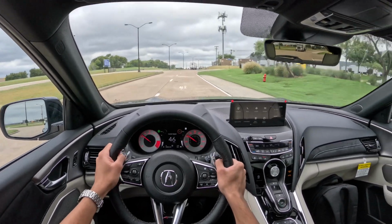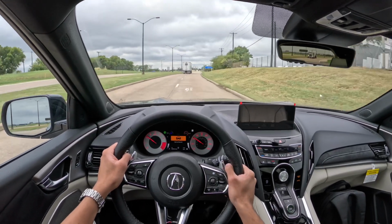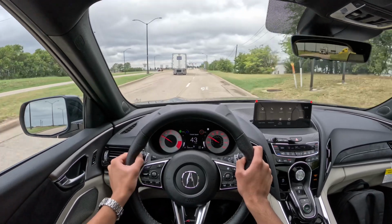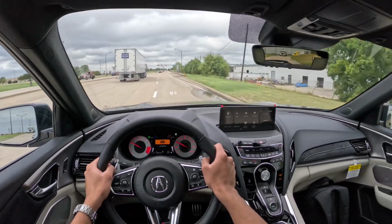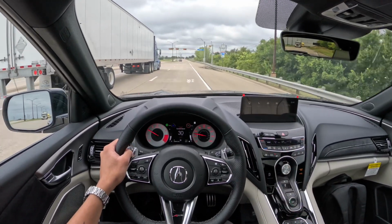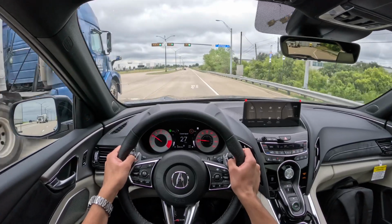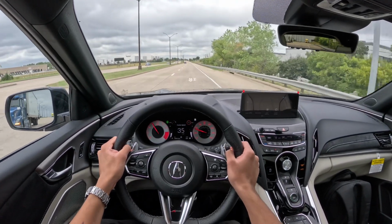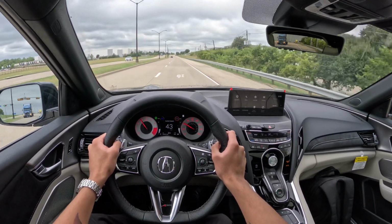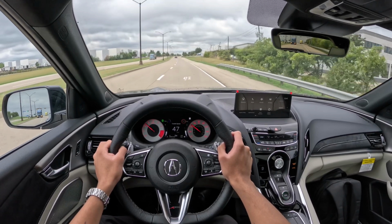As I was saying, this generation has been out for a while, so I'm very eager to see what the redesign will look like, whether it be in 2 years or 3 years or maybe even next year. I'm not quite sure how that's going to go, but the next generation RDX will have the Type S. Because as of right now, the only model without a Type S variant is the RDX, because the MDX, TLX, and Integra all have Type S's. And ZDX, of course, is a Type S variant as well.